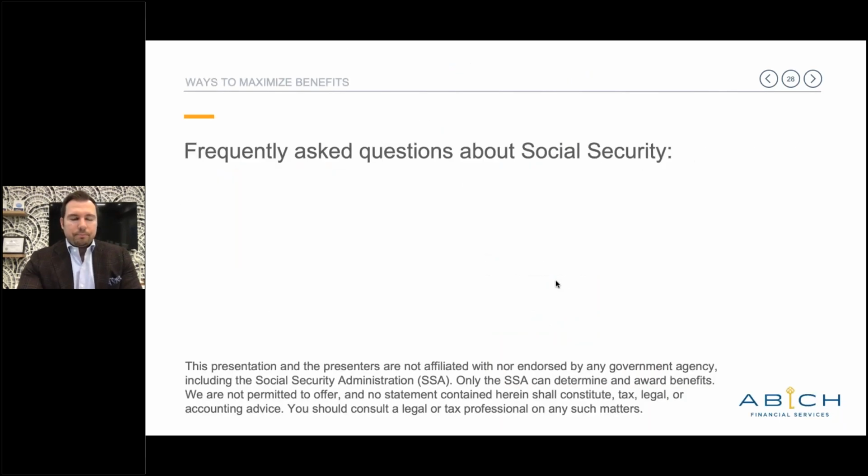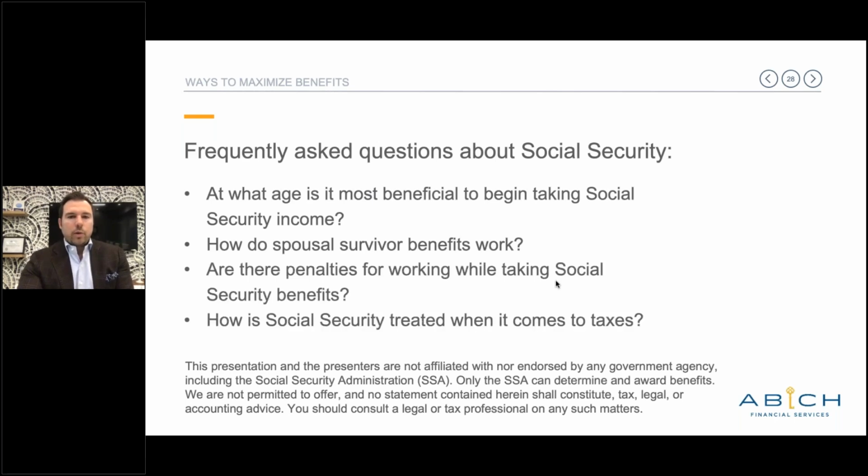Okay, let's talk about Social Security. Frequently asked questions about Social Security. At what age is it most beneficial to begin taking Social Security income? Well, if I could answer that question for you today, I would probably be a billionaire, maybe trillionaire, because it's different for every single person. Every person has a different story and a different walk of life. They're different ages, they have a different work situation, a different health history, a different amount of savings in their name. So every situation is different, and because of that, there's no one set answer.